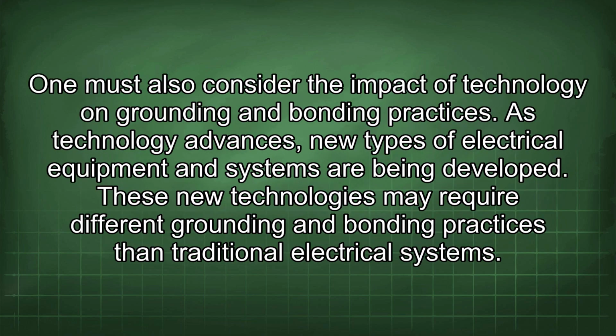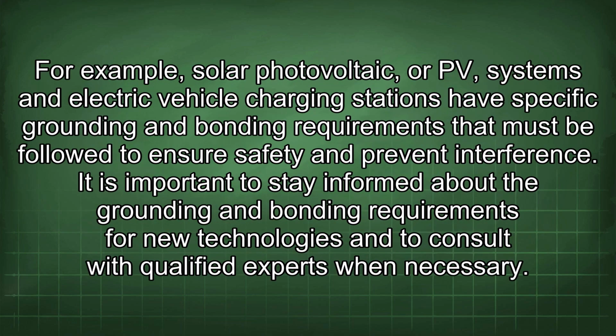One must also consider the impact of technology on grounding and bonding practices. As technology advances, new types of electrical equipment and systems are being developed. These new technologies may require different grounding and bonding practices than traditional electrical systems. For example, solar photovoltaic, or PV, systems and electric vehicle charging stations have specific grounding and bonding requirements that must be followed to ensure safety and prevent interference.